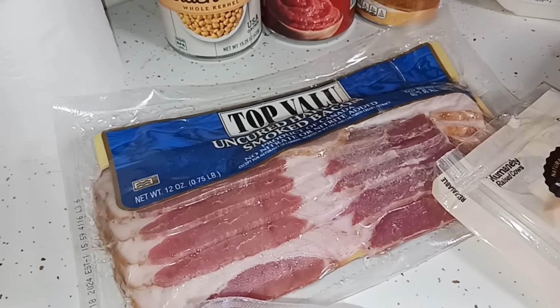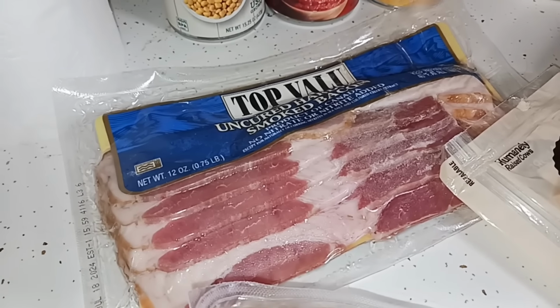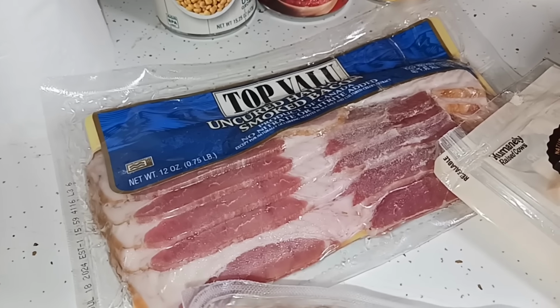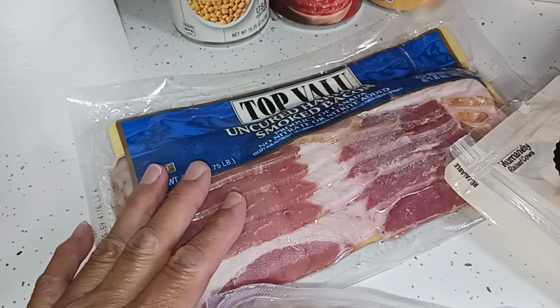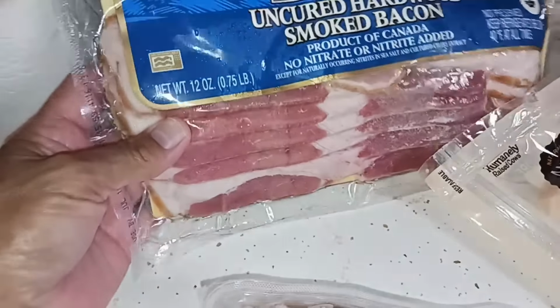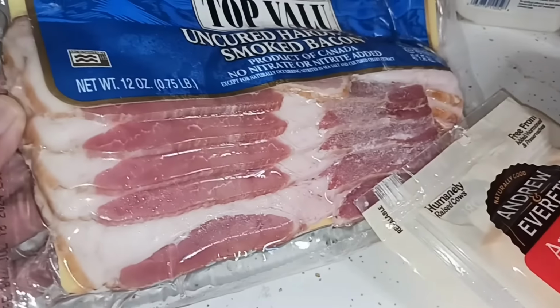So normally, like for breakfast stuff, if you choose cereal, you don't get eggs and bacon or sausage or whatever. If you choose eggs, you get bacon. But this time they're giving it to everybody, even if they chose cereal. So that's nice of them. So a pack of bacon.